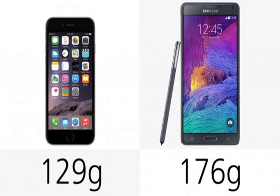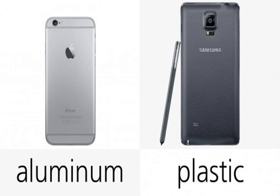Weight. The smaller iPhone is also much lighter, by 27%. Build. Like most Apple devices, the iPhone 6 has an aluminum unibody build. Pictures don't quite do it justice. You have to see it and hold it to fully appreciate Apple's design work.